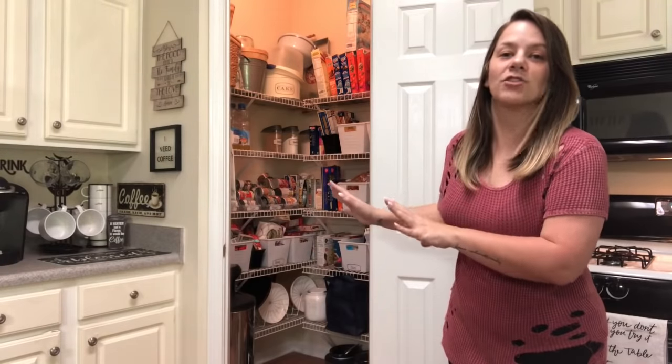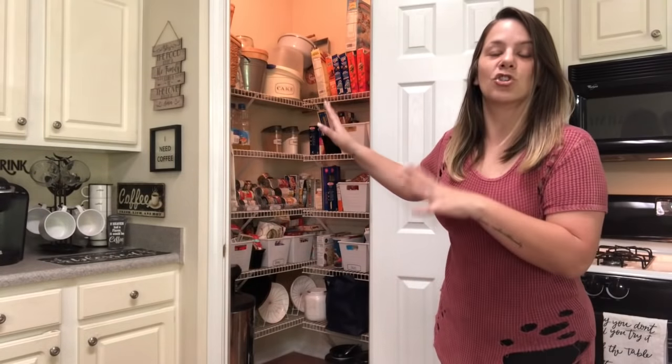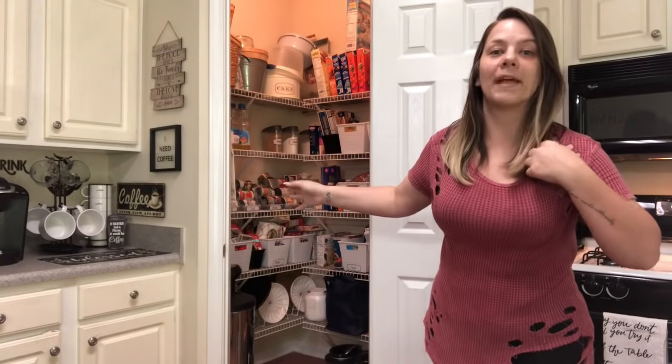Like right now, we're gonna empty out every single item in this pantry. We're gonna pull it out and put it on my kitchen floor so we can go through it. Things could have been expired. We have a lot. I even have extra plates, dishes, everything at the bottom. It's kind of like my little storage area along with the pantry.